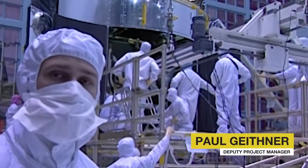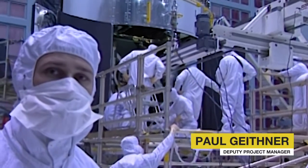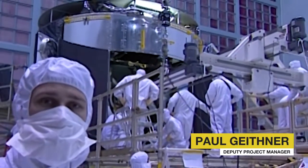The purpose of today is for the crew of the second servicing mission for Hubble to get familiar with installing a science instrument into the telescope.